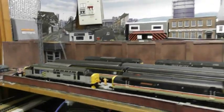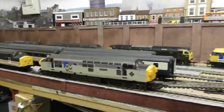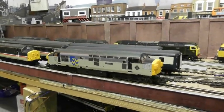So there we go. That's your Bachmann and Lima Class 37 locomotives. Which one's your favourite? You tell me in the comments below.